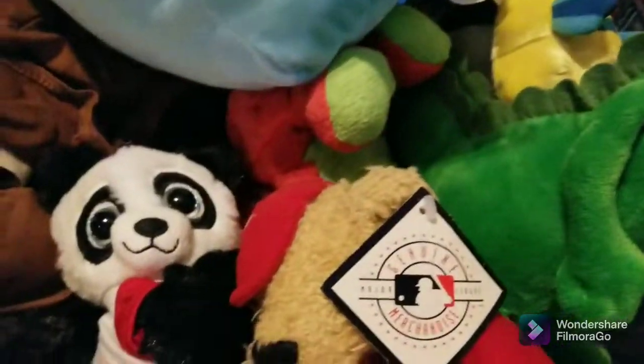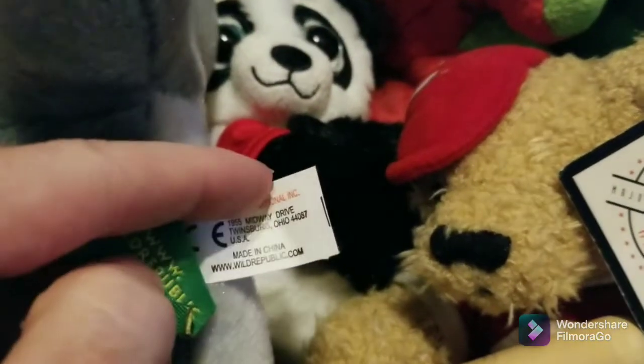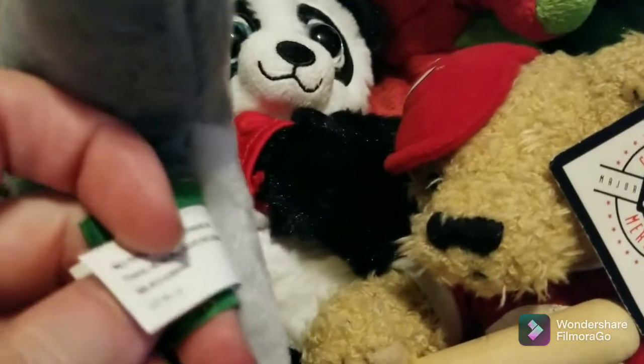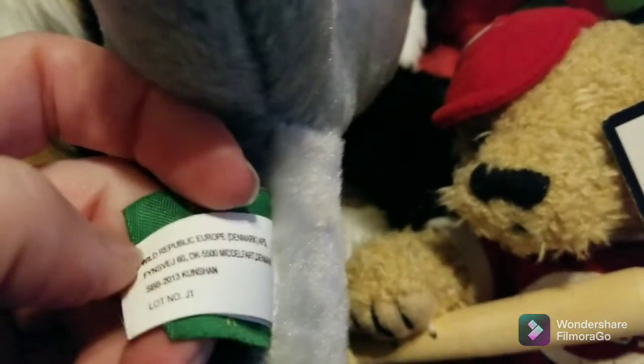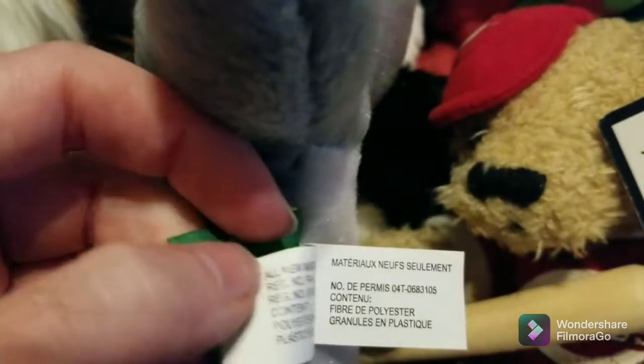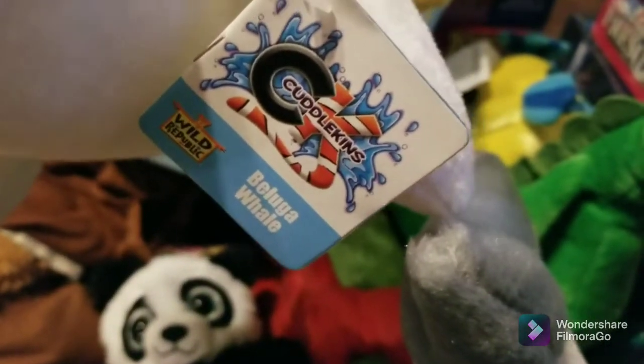A Wild Republic dolphin. I've been noticing lately, some of the Wild Republics will actually say what kind of animal. I mean, usually it's pretty easy to tell, obviously. And this one, watch this one not. Does it say dolphin anywhere on here? I don't believe it does. So just go ahead and prove me wrong. But the cheetah did say it right there. Cheetah baby, 12 inches. A little beluga whale from Wild Republic, Cuddlekins.